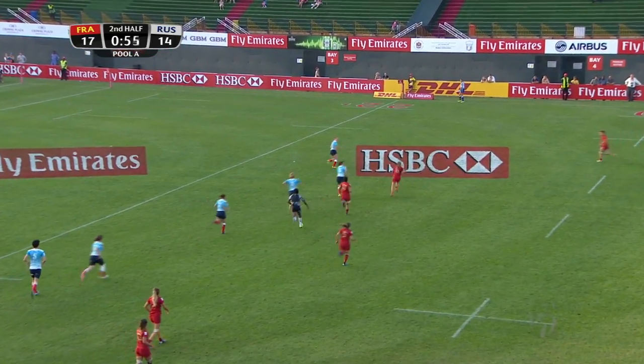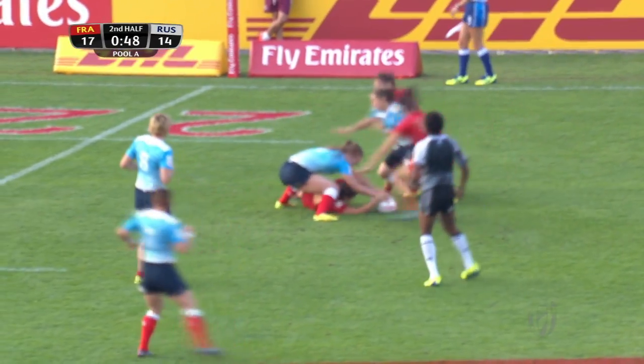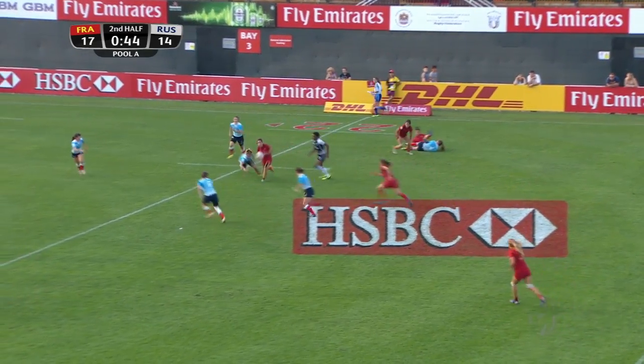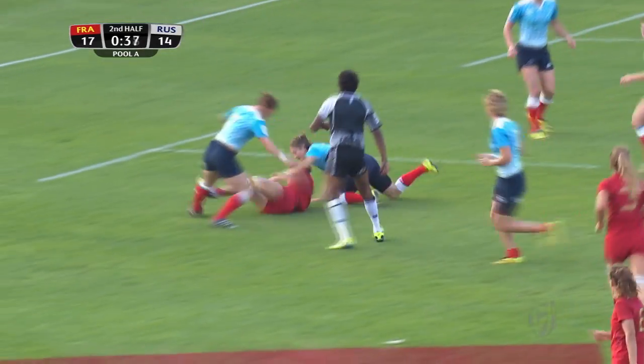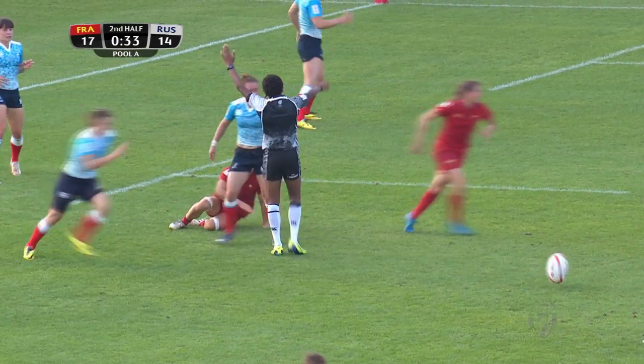Advantage being played to the French now. Fanny Orta drifts across. She's watched like a hawk by the Russian defence. Little handoff by Grassino, who scored a try earlier on in the first half. Back for Orta once more. Little step. Needs help and gets it. Pass back inside from Leduff. Where's this going to end up? Grassino again. Russia need to get their hands on this ball by Indians yesterday, and they have a penalty.